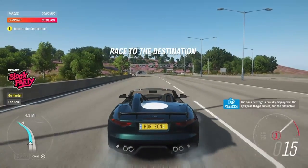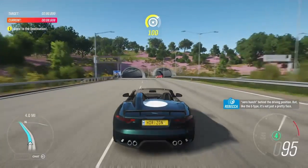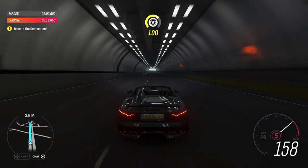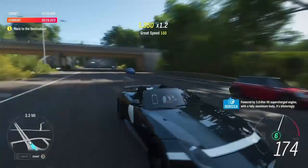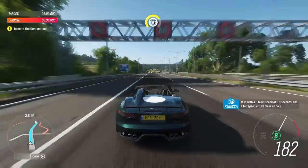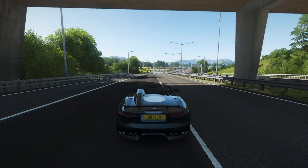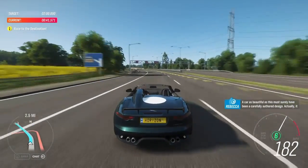The car's heritage is proudly displayed in the gorgeous D-Type curves and the distinctive aero hump behind the driving position. But like the E-Type, it's not just a pretty face. Powered by a 5-litre V8 supercharged engine, with a fully aluminium body, it's blisteringly fast, with a 0 to 60 speed of 3.8 seconds and a top speed of 186 miles an hour.